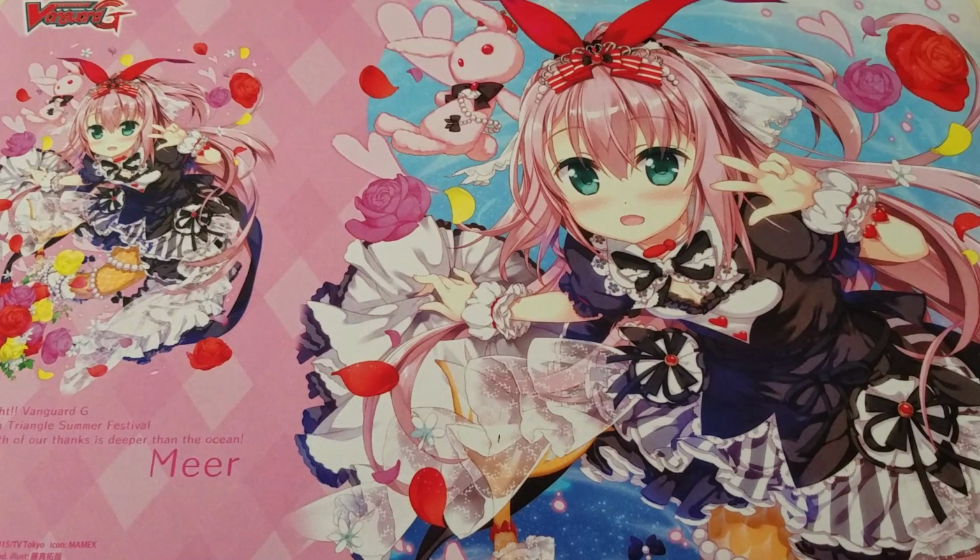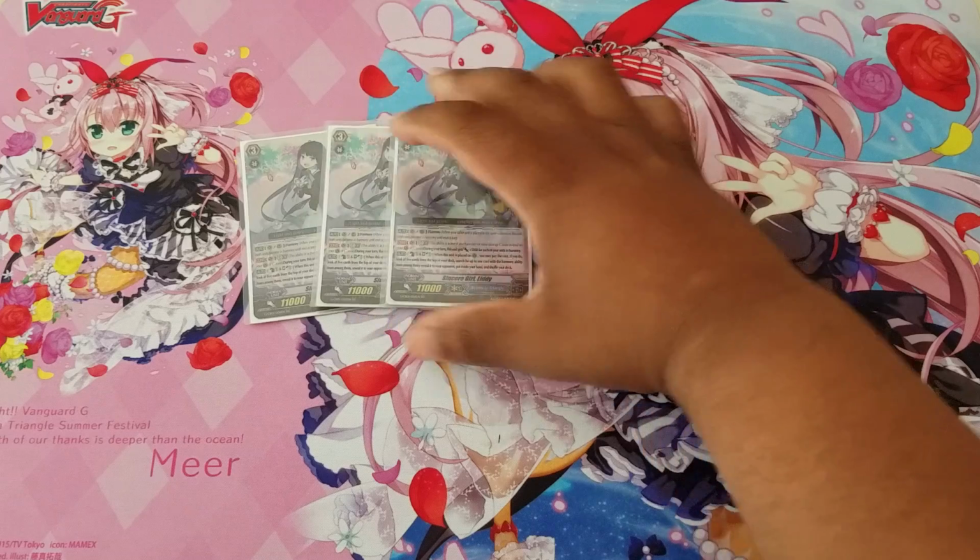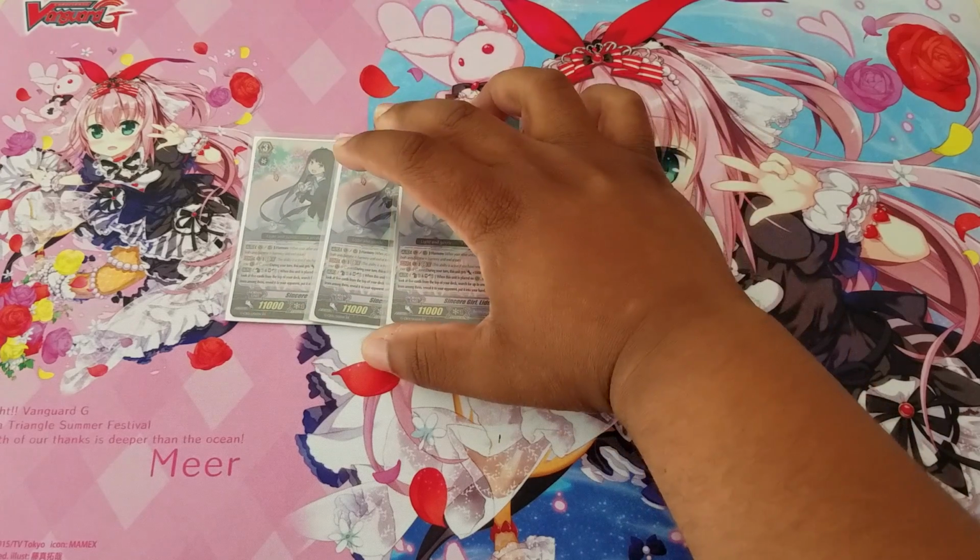All right, and on to grade 3. Alright, so grade 3 is fairly simple. I'm playing 7 grade 3s, 3 copies of the Sincere Girl Liddy.